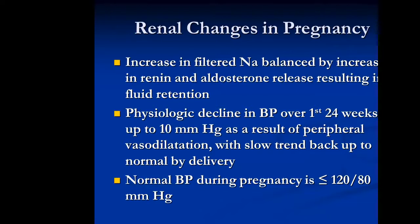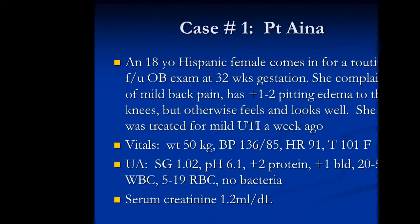And that happens in the first 2 trimesters. By the time you get to the third trimester, then the blood pressure starts to slowly increase closer to normal range by the end of the pregnancy. Okay? But again, normal blood pressure should be less than or equal to 120/80, so the same as our normal definition in a regular person. All right.